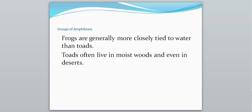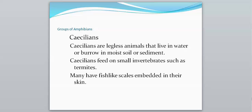So our last group of amphibians are a group called the caecilians, and caecilians are legless animals that live in water, or they burrow in moist soil or sediment, and they actually look almost identical to a large earthworm. They look like a large earthworm. And caecilians will feed on small invertebrates such as termites, so that's one of their main food sources. And also they have fish-like scales that are embedded in their skin, so they're really kind of an odd-looking creature.